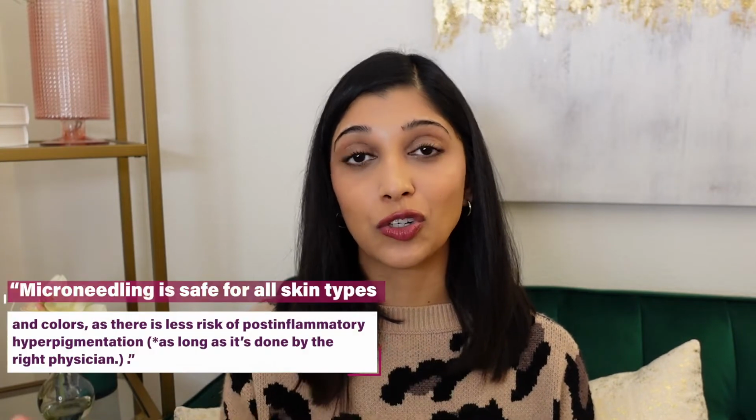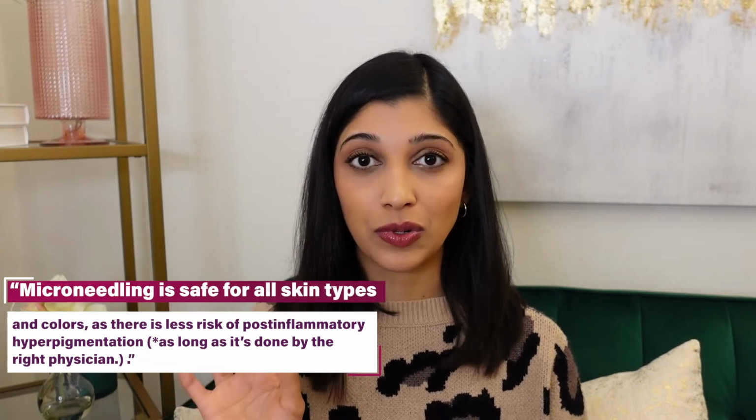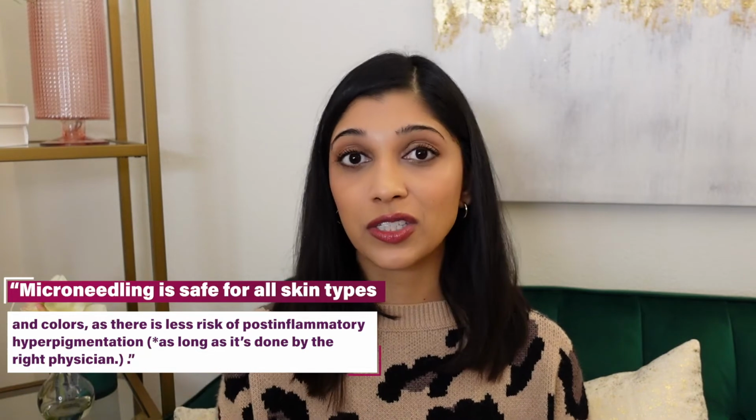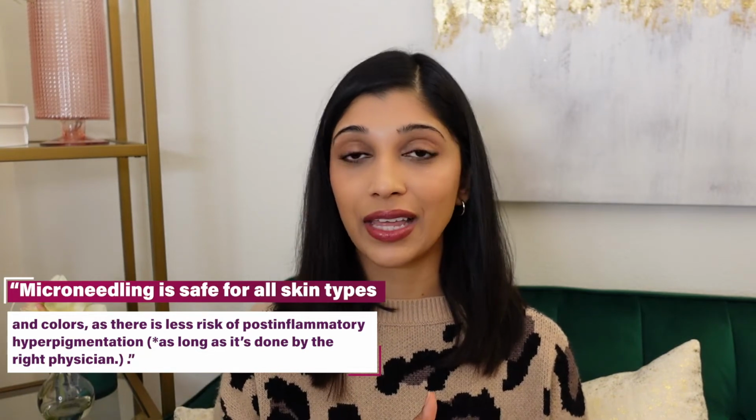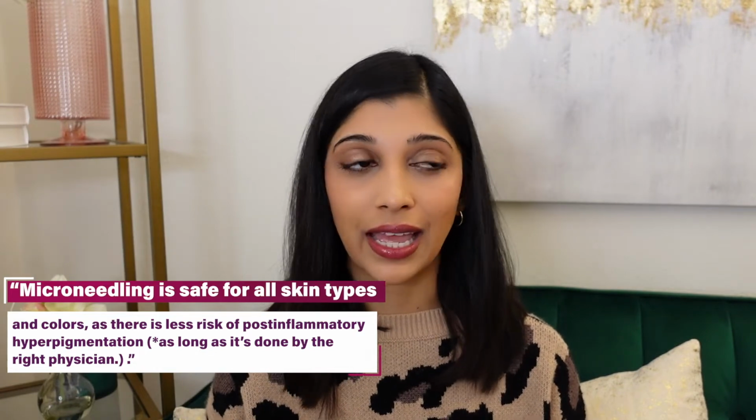I do not think that microneedling is as good as some of the other treatments that I'm going to talk about, but it's definitely cost efficient, and it's good for all skin types and skin colors because there's no heat, so there's less risk of discoloration. But as always, you want to go to the right provider because with any of these things, we can definitely cause harm. There are risks, and you want to go to somebody who knows how to use it.